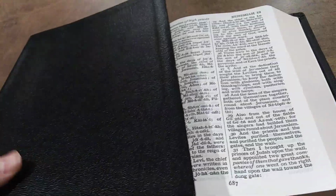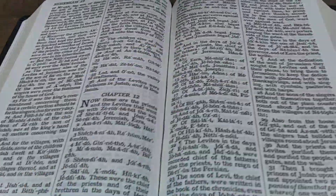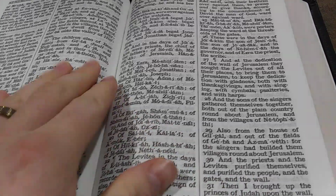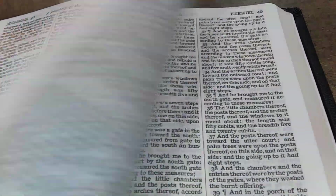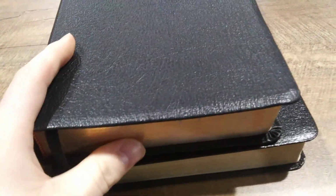And then the Trinitarian Bible Society or the Cambridge large print is an older school font. So it's the Petite Medieval Clarendon font, and it's 10.5 point with 11.5 point leading. So you can see it's self-pronouncing. It's a lot bolder, but this Bible is also smaller in the footprint. It's not as thin as the Bearing Precious Seed. So you can see the Bearing Precious Seed large print is thinner, but it also has a larger footprint.